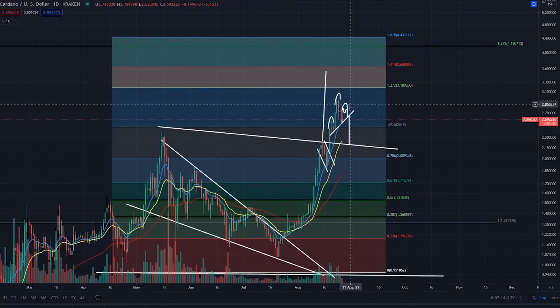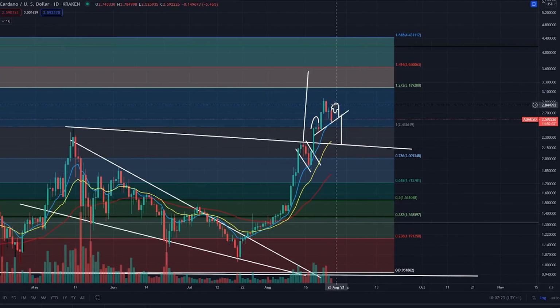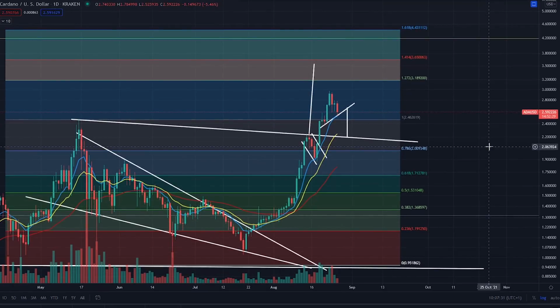If we do start to come up and fail to make a higher high than the local high just there at $2.96, I think it is, that could be a potential little rollover play, which we'll see us come into September with a bit of a dump, because I am anticipating a dump for crypto. If you do follow the Bitcoin updates, there are a lot of Bitcoins that are coming onto the exchanges as well, which is always indicative of a pullback.